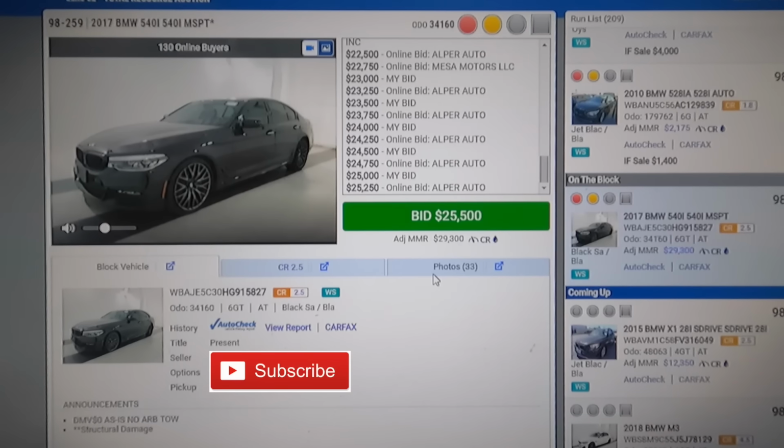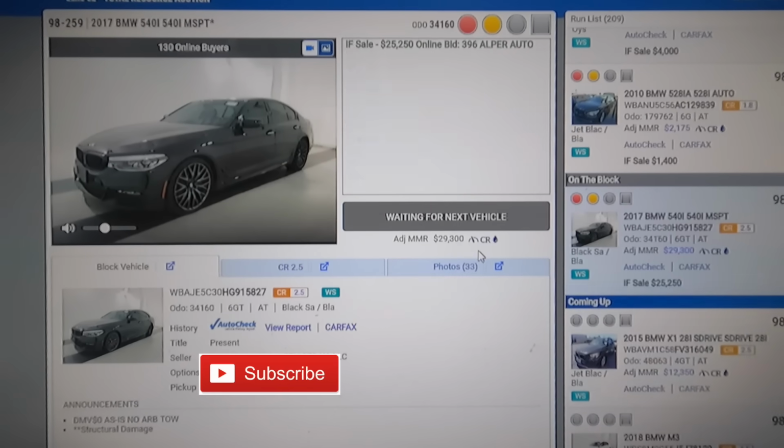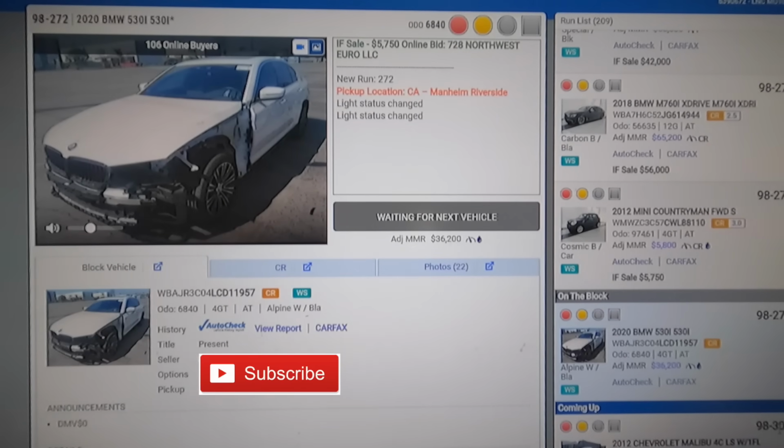For some reason they skipped the C-Class, so hopefully we'll get this BMW. BMW 530, located at Riverside. 20 grand, 21.